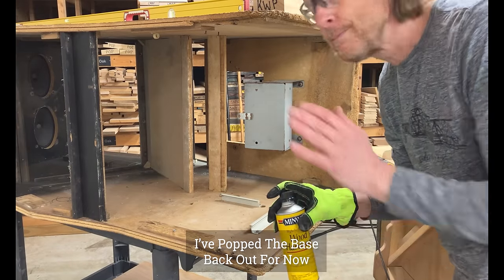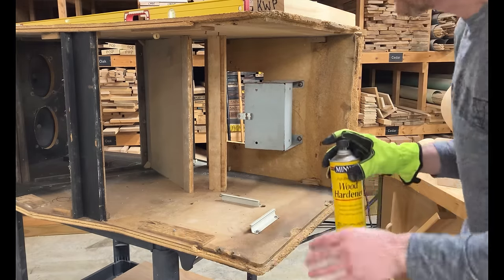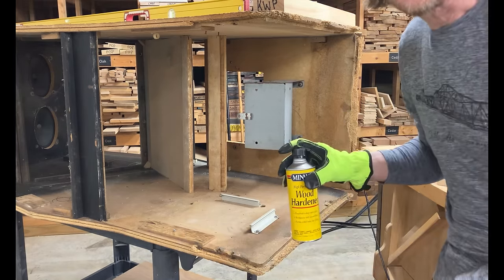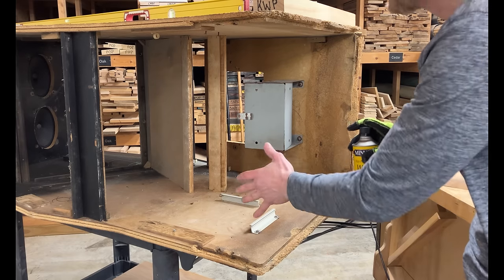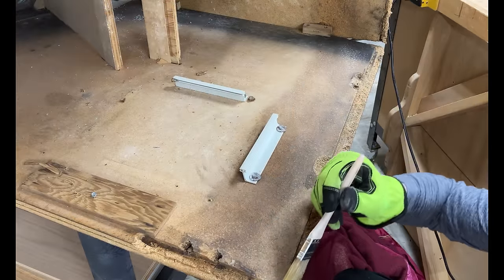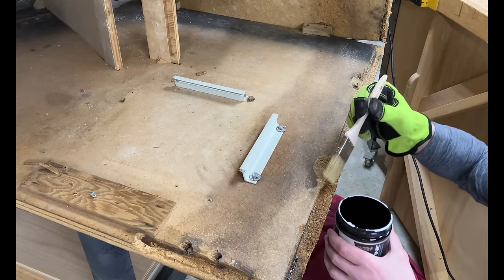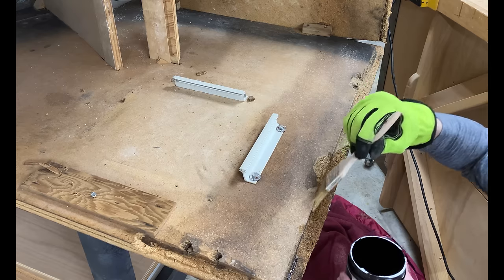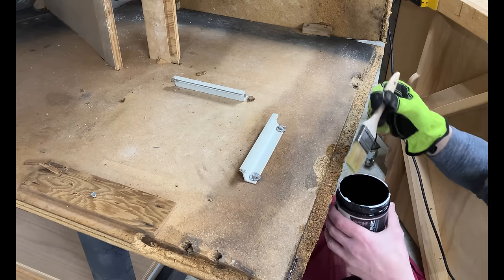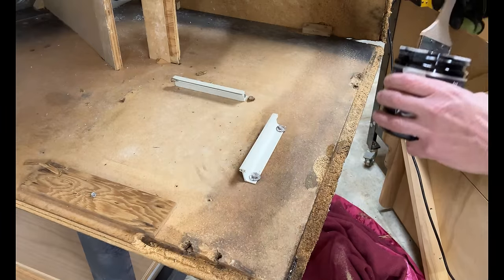So I've got this particle board pretty well cleaned up, as much debris off as I can. I want to go ahead and clamp down the new piece we've made for the base and for the back. Before I do that, I'm going to use some wood hardener on it. The wood hardener is going to soak right into all these little bits and pieces of sawdust and give us a nice firm surface again so that we don't have it just rip apart when we try to put it together.